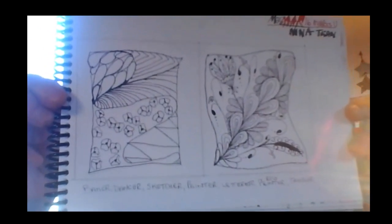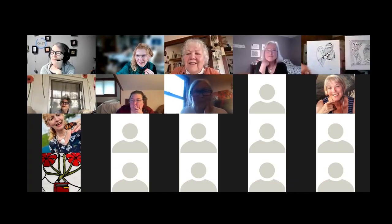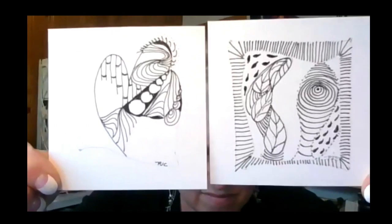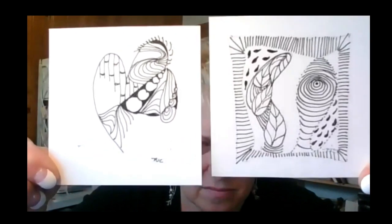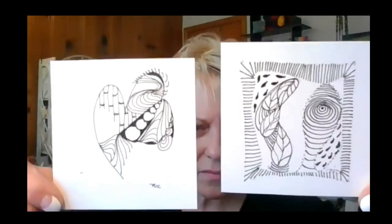You guys are great. Here we go. Pam. Nice. I like that. You're making an asymmetrical border. That's cool. Again, the contrast between dark and light there is great.